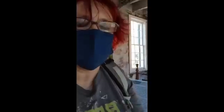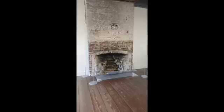And I'm feeling this very strange shortness of breath here. It started when I was downstairs looking at the original floors. I'm thinking about the feet that walked there. I'm looking at the original fireplace. I'm thinking about the people that lived here, cooked here, survived here.